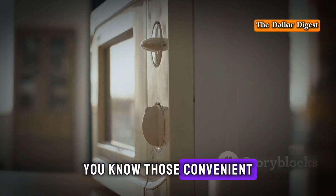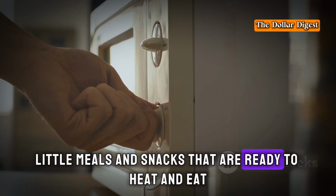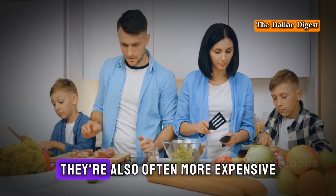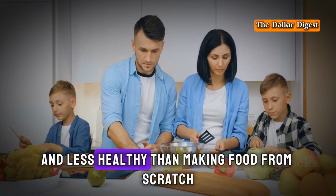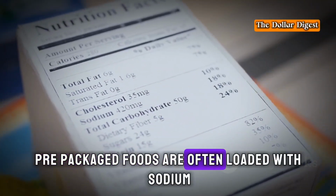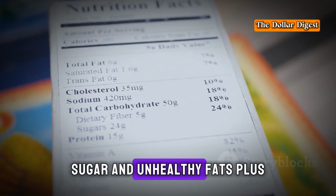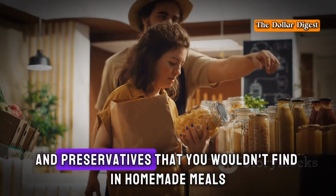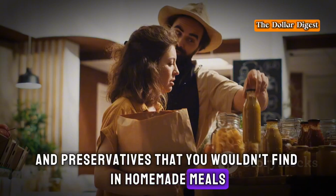Let's talk about pre-packaged foods. You know, those convenient little meals and snacks that are ready to heat and eat. While they can be tempting when you're short on time, they're also often more expensive and less healthy than making food from scratch. Pre-packaged foods are often loaded with sodium, sugar, and unhealthy fats. Plus, they often contain artificial ingredients and preservatives that you wouldn't find in homemade meals.